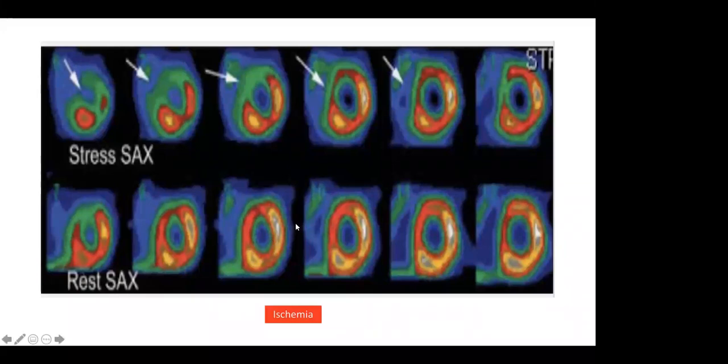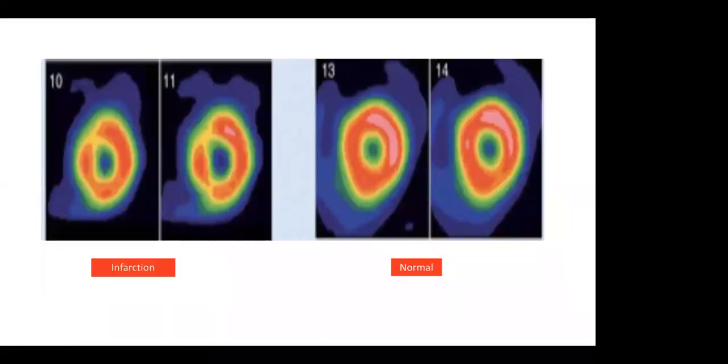Okay, so this is how we will pick up the presence of ischemia in that particular blood vessel or territory. Now what happens with this patient is that when we inject a radiotracer during stress, there is a reduced perfusion, a fixed perfusion defect over here on the septal region. When we rest the patient again, the perfusion defect persists, and this is actually an indication that infarction has already taken place, compared to the normal images that I put side by side. Okay, so these are the two things that we can tell you: there's a presence of ischemia, and there's a presence of infarction.